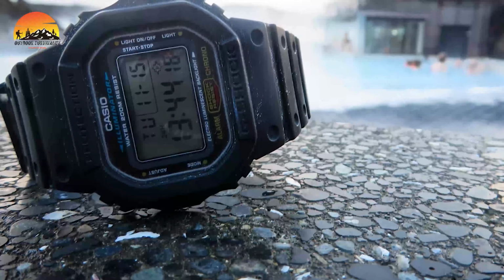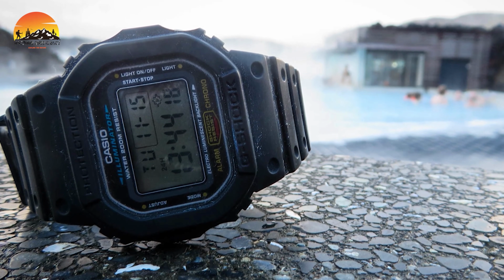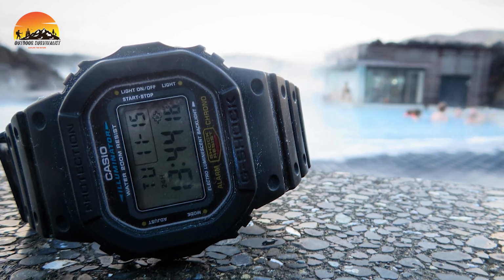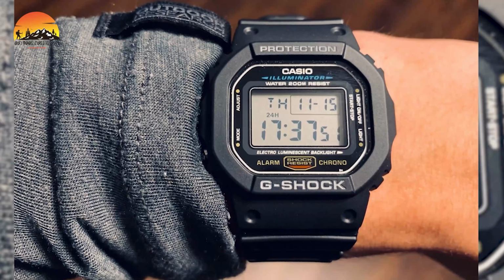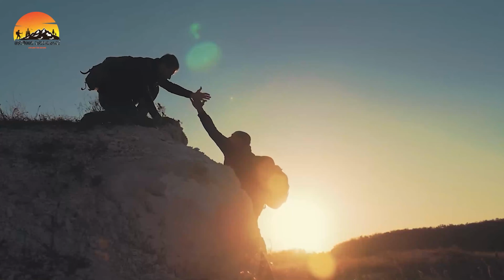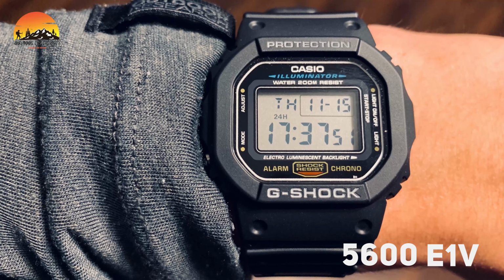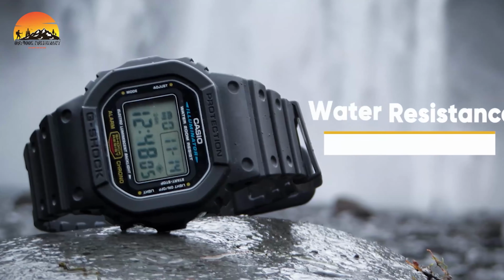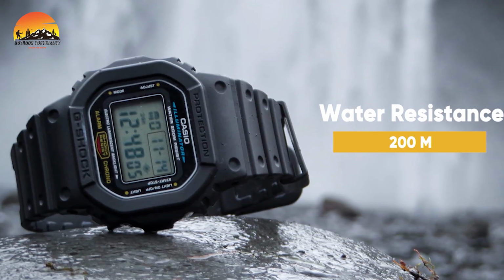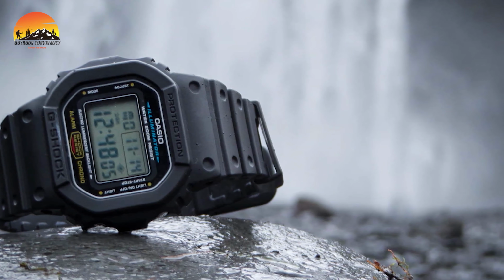Tested under extreme conditions, this watch is trusted by outdoor enthusiasts and survivalists. Casio's engineers worked hard to create a watch that can handle nature's forces and the challenges of outdoor life. The 5600 E1V has become a go-to tool for outdoor lovers. With its 200-meter water resistance and sturdy resin build, this watch is ready for any adventure.